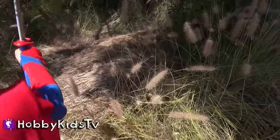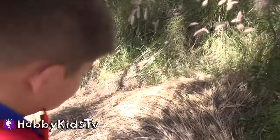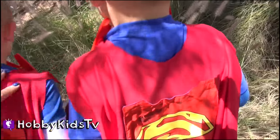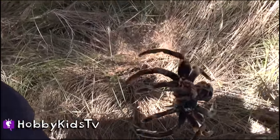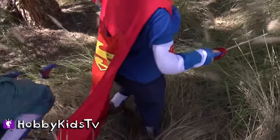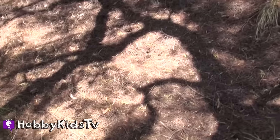Let's go this way. Walk on it. Going through the Amazon jungle. Giant spider up there. Giant spider web. Oh my gosh! Do you guys see that big hairy spider? Do you see Superman's cave yet? Yeah. This is a scary place.